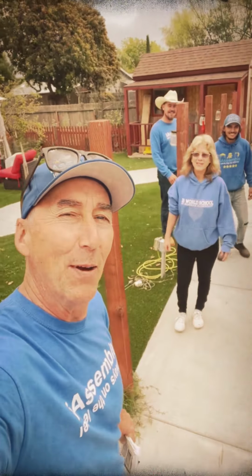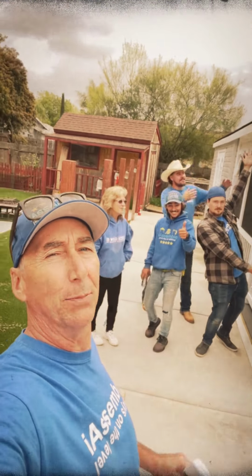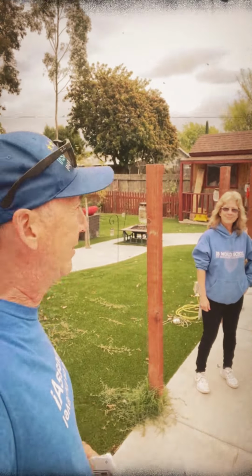Coming back in San Marcos, California. We've got this pool house all finished and complete. This has been a five-day project. Right here's what it looks like, and that's what it looks like in the house. Customer today is Lacey. She's really happy with everything that's gone on. She loves Fifthroom. She loves iAssemble.